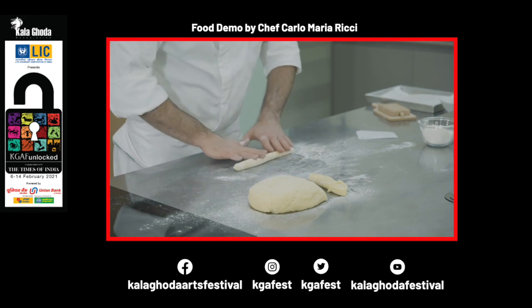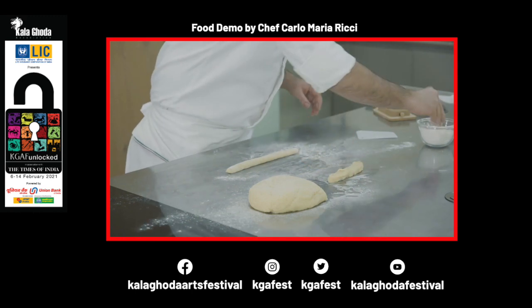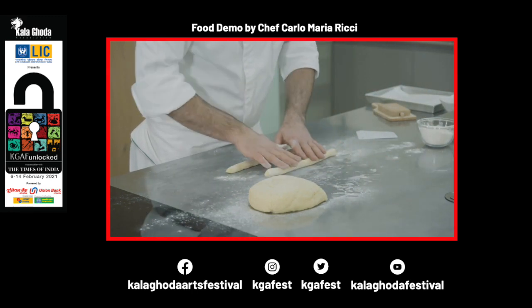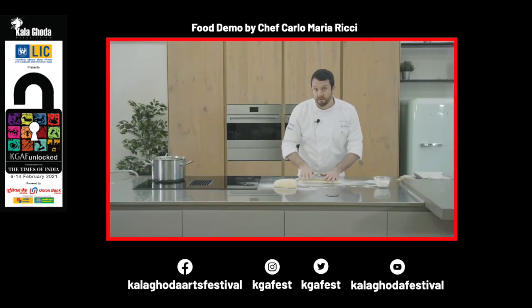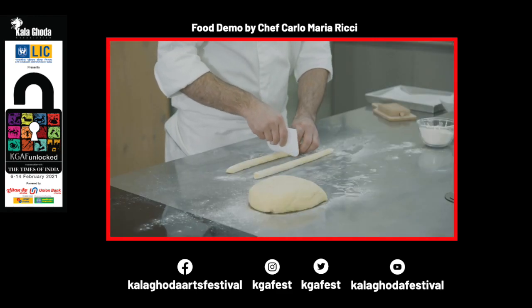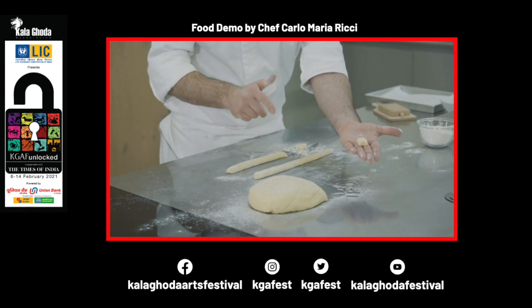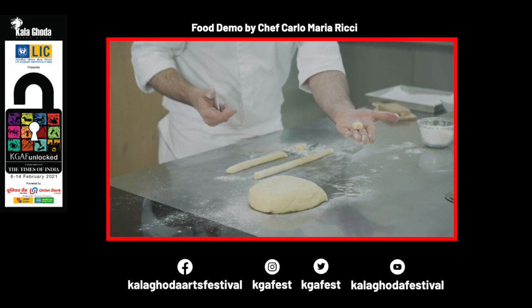Roll them out on a surface, like so. Make sure you work with a little bit of flour, but not too much, okay? You can use common flour here, like I'm doing, or you could also use a little bit of durum wheat flour, semola rimacinata. Once you have this shape, cut pieces of dough that are about the size, let's say, of a large hazelnut or maybe of a small olive.